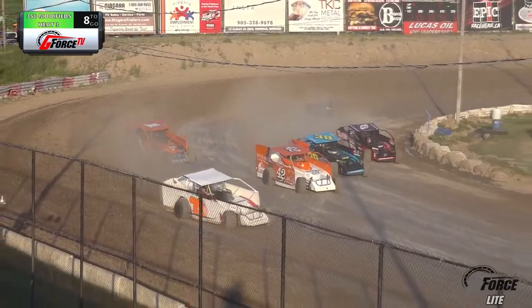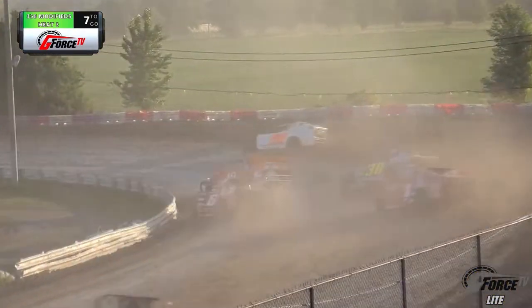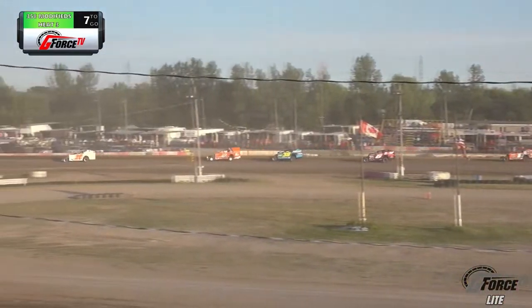Now can Carlton fight back on the outside? Luke Carlton will take the lead back down the front stretch. But what a move from Pete McNell as he put it right through the middle. Thread the needle. And he's up to second now with Ferry dropping more spots.